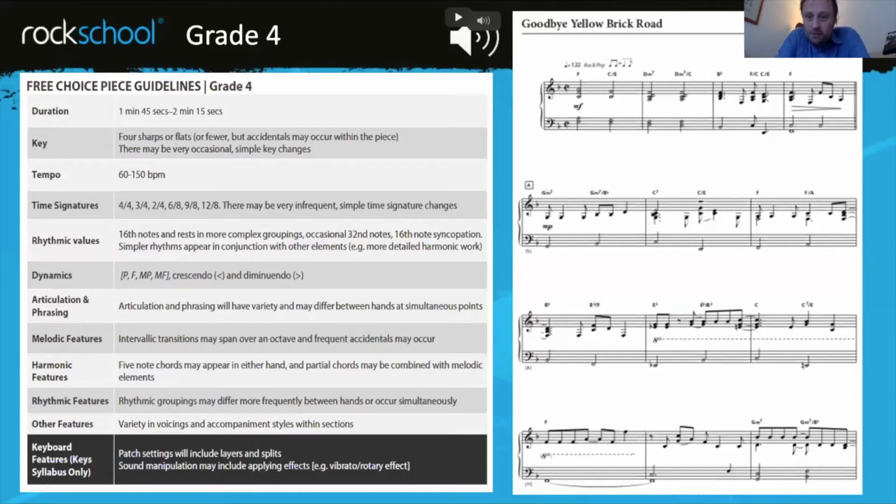And notice as well as we listen to it how there's the shift of the right hand down an octave. So being able to read that terminology where it says 8va in the middle of the system. Let's have a listen to Goodbye Yellow Brick Road.